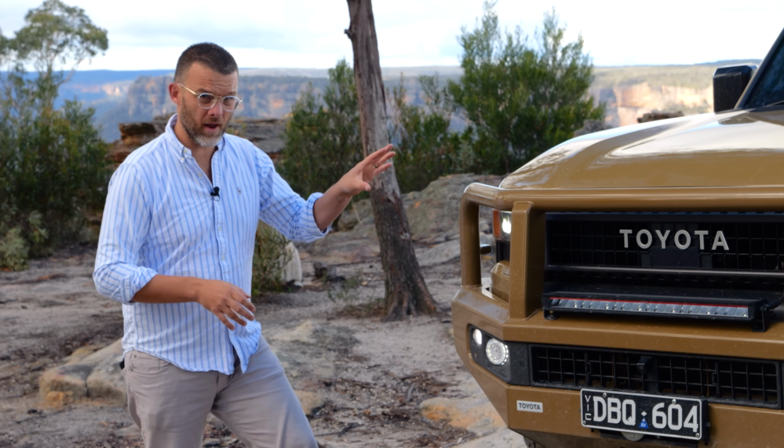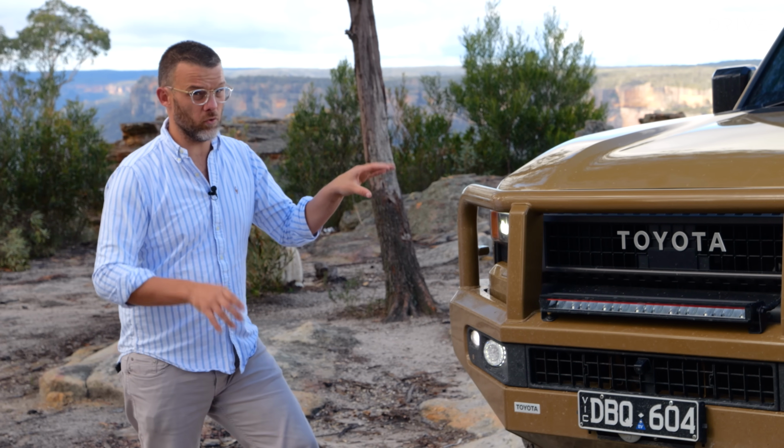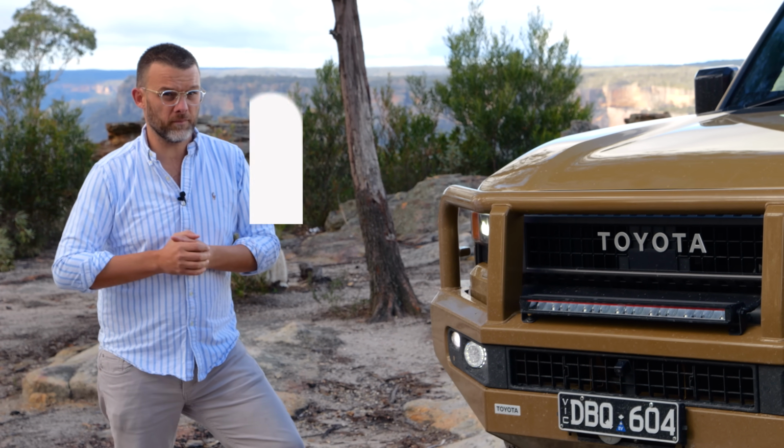So are you better off buying a GX and spending that money on aftermarket gear, or are you better off with something else like the Ford Everest, for example, that offers better value for money? For those people who want a Prado, they like the idea of it and they can afford it, this is a really, really nice vehicle. But I'd suggest that everyone should do their cross shopping before they sign the dotted line.